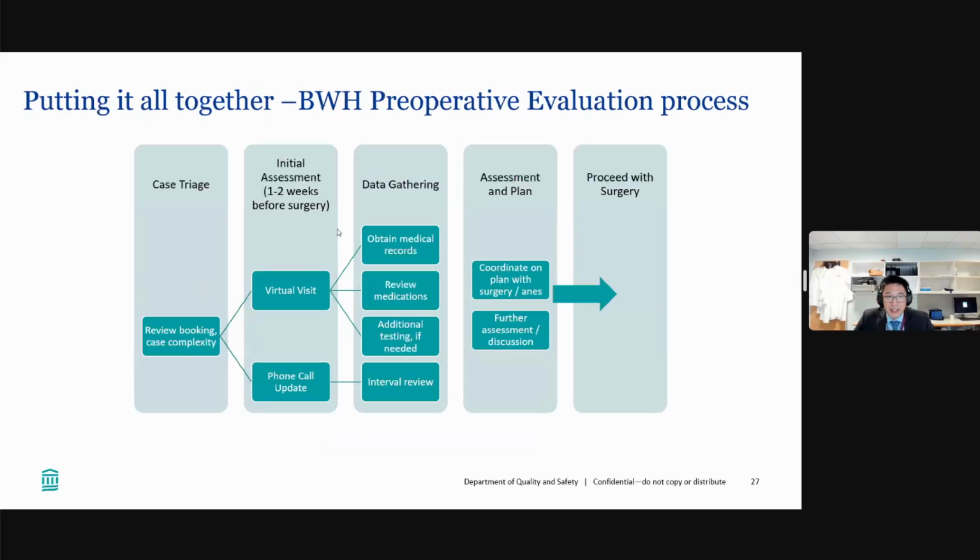So putting it all together, I just want to show our preoperative evaluation process that we use at the Brigham. So when the surgeon books a case, 1 to 2 weeks prior to surgery, the pre-op nurse is going to do an assessment via chart review and determine if the patient needs a virtual visit by Zoom, or if they just need a phone call update. So if they had surgery recently and we have all their records, they might just need a phone call update. But most patients will get a virtual visit, or we're going to gather all their medical records.